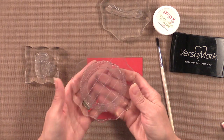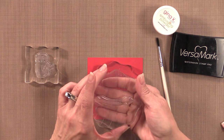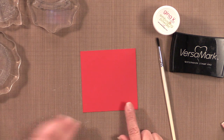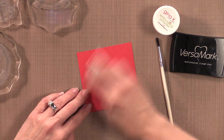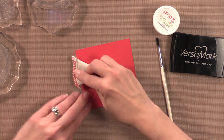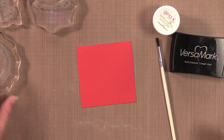The first Winter Cheer Stamp TV Kit project features this beautiful new frame stamp along with this curved Merry Christmas greeting and this cute little owl stamp. I'm going to start with a piece of red hot cardstock and an embossing magic pad, and I'm going to rub the embossing magic pad all over the surface of the cardstock to remove any static or excess oil or anything that would be on the surface.